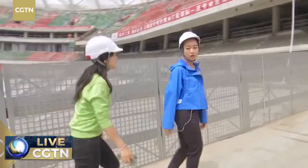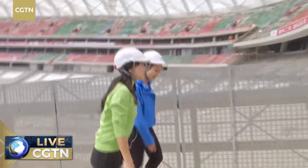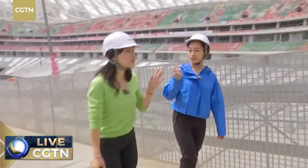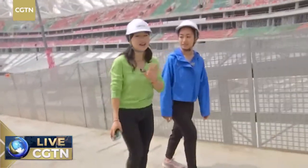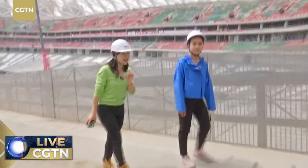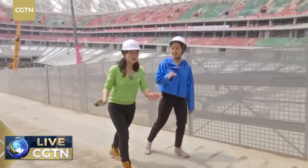Yay. So we are checking out the audience seats for the very first time. This is literally the first time, I think, for you guys to see this, before even anything is done. I mean, even the seats are not put in yet, but you can kind of see the shape already.